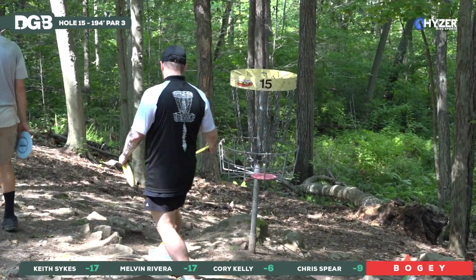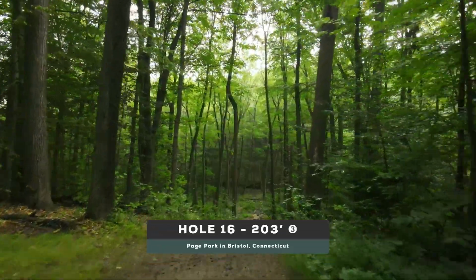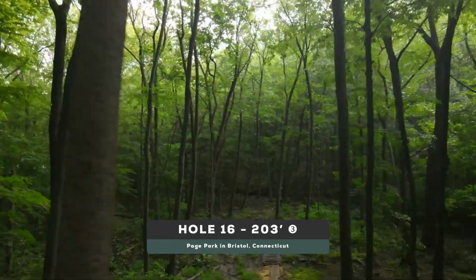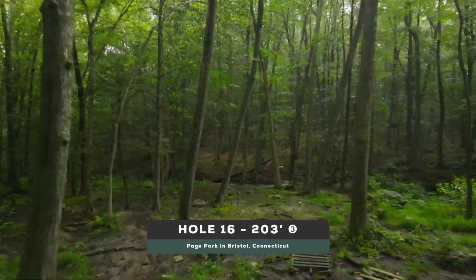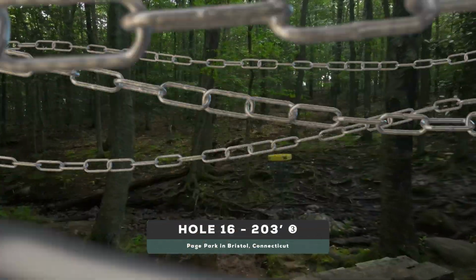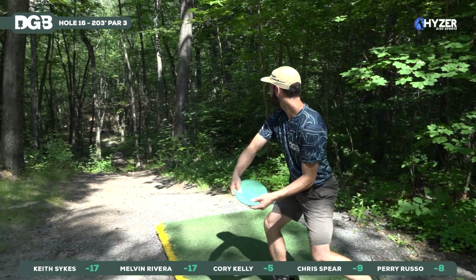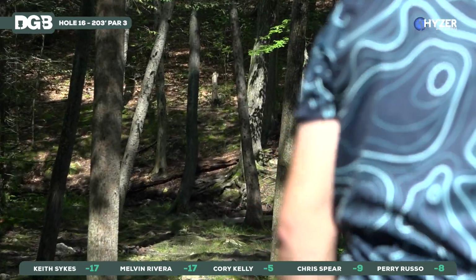Yep. Tough bogey from Perry, but he knows it. Hole 16, 203. We got a tied up at the top. Downhill par 3, similar to hole 1 and hole 11 maybe? Yeah, definitely. It's that flick line. Throw something down there. I've seen things skip off that bridge and in. Keith's just going to defy me, though, and use his backhand because he's really good at it. Keith going to a putter backhand. I thought this was ringing it up.